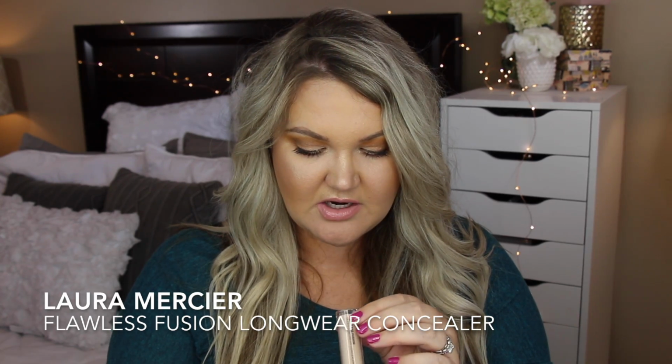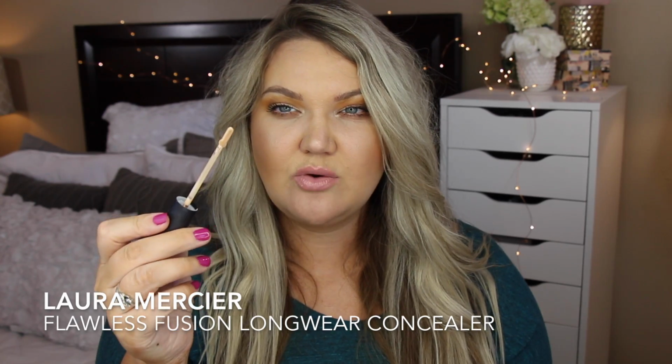Okay, concealer that I have been loving. This is the Laura Mercier Flawless Fusion Longwear Concealer. I love this so much. This is in the color 1N. It's kind of light, and I don't know if I would have purchased this color, but this was given to me by my friend Dana. It is really, really light, and I probably would have purchased a little deeper color, but I love everything about this concealer.